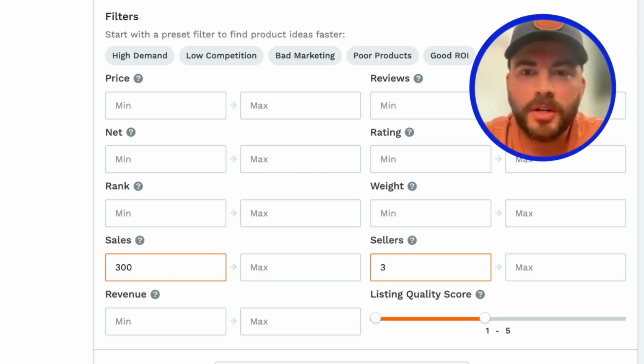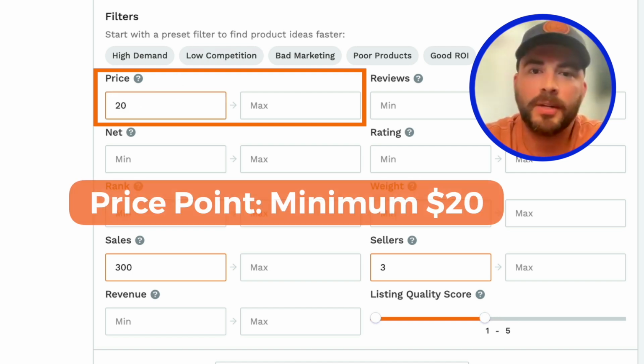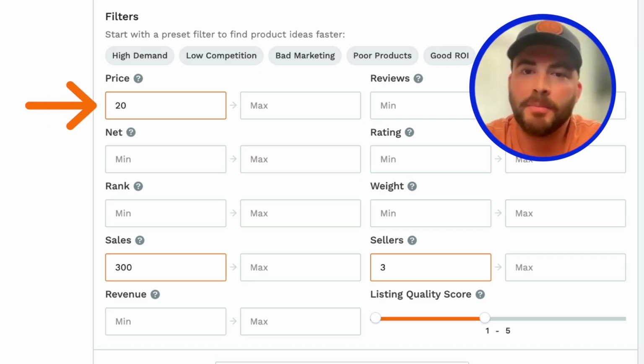And the next filter I'm going to go for is the price point. So typically I set a minimum price point here at least $20 to $25. Anything lower than that likely won't find anything that's profitable. And something to make note of here is you're not going to know if that product will be profitable or not until you get a price list from a brand or a wholesaler. So this is just a good kind of minimum price point here.